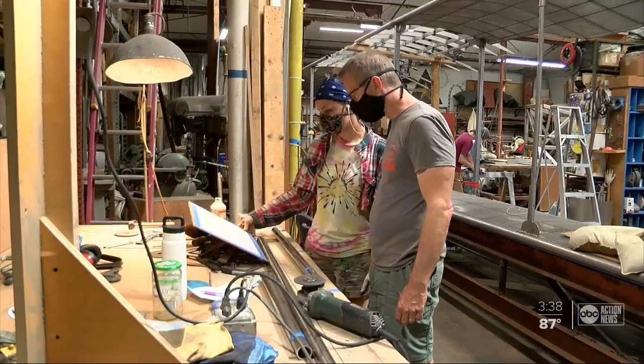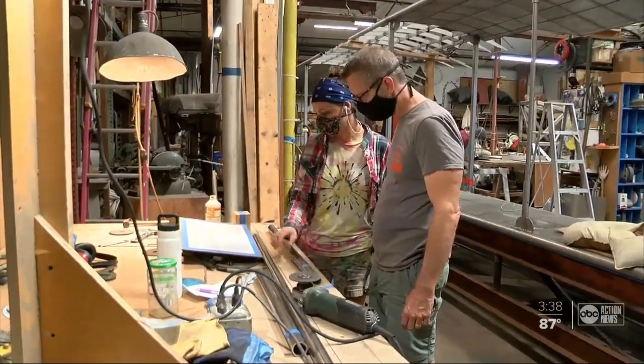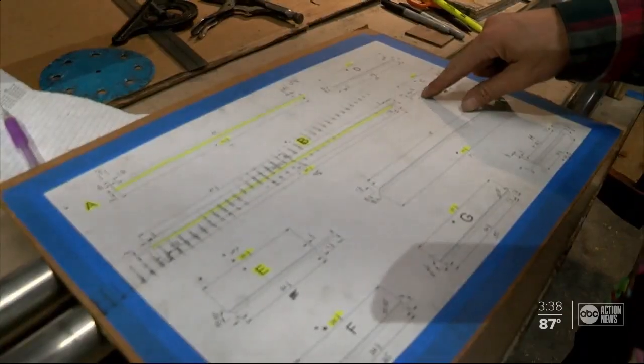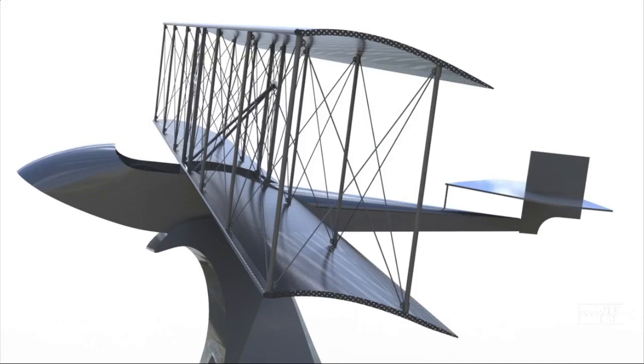We've made it as accurate as the engineering will allow to the original version of the airboat. Mark Ailing and the MGA Sculpture Studio team have designed large-scale public art around the country. But this one is special because it's going to be on display in their home city. To be able to put a monument together that will be very informative and also really visually stunning.